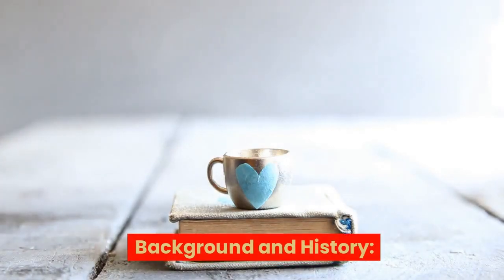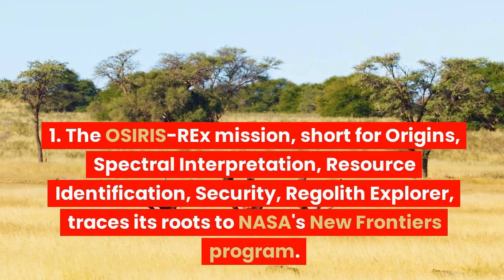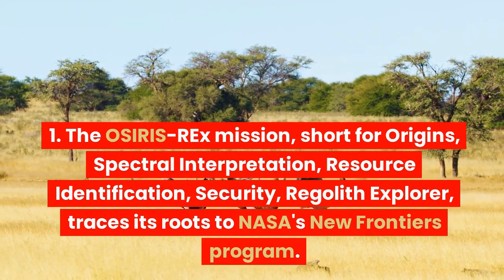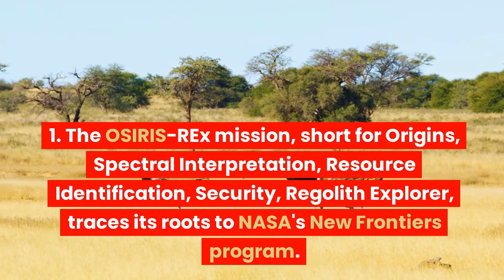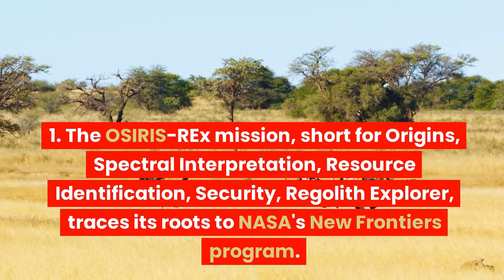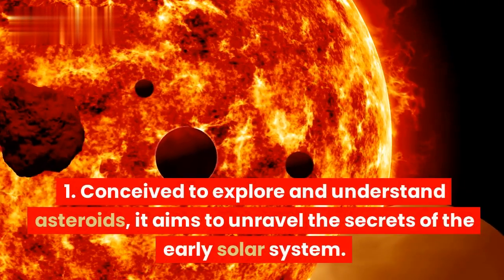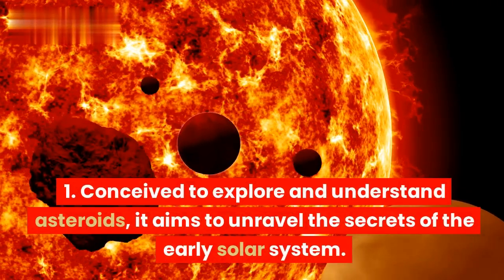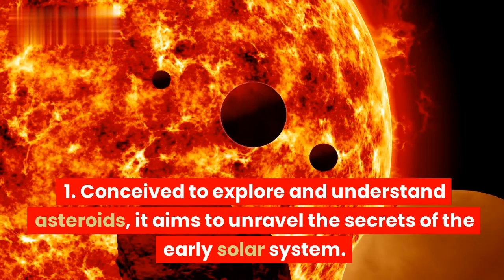Background and history. The OSIRIS-REx mission, short for Origins, Spectral Interpretation, Resource Identification, Security, Regolith Explorer, traces its roots to NASA's New Frontiers program. Conceived to explore and understand asteroids, it aims to unravel the secrets of the early solar system.